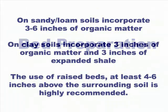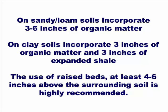Earthkind roses require well-drained soils to perform their best. Therefore, proper bed preparation is an important consideration prior to planting. On sandy and loam soils, the incorporation of 3 to 6 inches of organic matter or compost will greatly enhance both drainage and water-holding characteristics of the soil. On heavier clay soils, incorporating 3 inches of organic matter or compost and 3 inches of expanded shale will typically provide the necessary aeration and drainage requirements for optimum plant growth. The use of raised beds at least 4 to 6 inches above the surrounding soil is highly recommended.